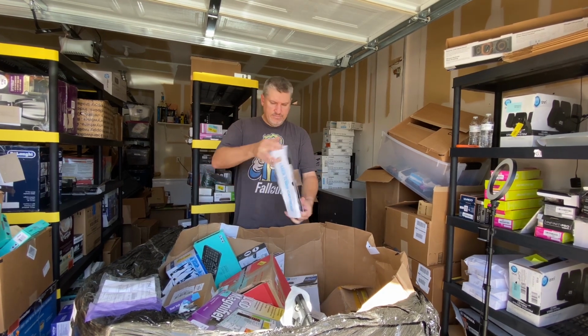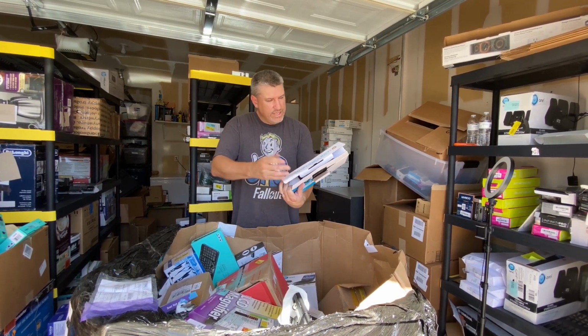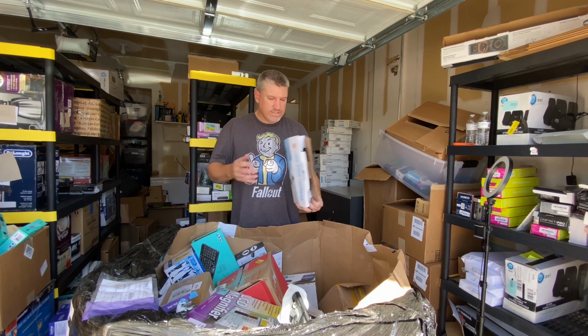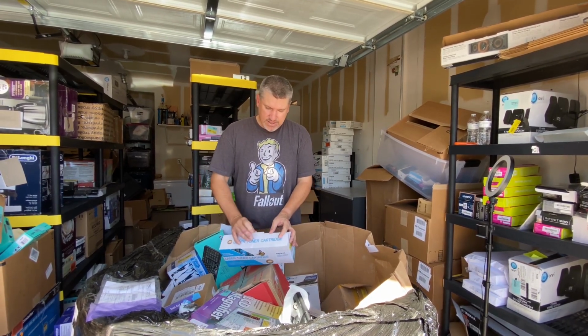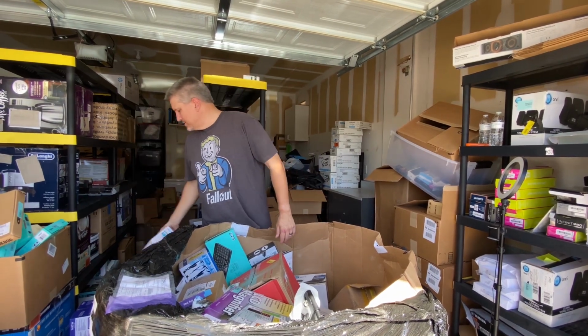This one doesn't even really give me a brand name, so it's hard to sell. This is for a Samsung laser printer, so maybe 20 bucks. Someone will come across that needs ink and doesn't want to spend a lot of money.